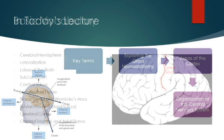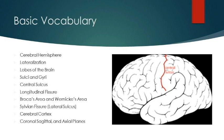So let's continue on and explore a little bit about the brain and its complex organization by taking a look at some key terms. First term I want to highlight is the cerebral hemispheres. And what are the cerebral hemispheres? Well, the brain is divided into two hemispheres, the right and the left, which are connected by a bundle of fibers called the corpus callosum. And each hemisphere is responsible for controlling the opposite side of the body and is associated with various functions such as language, reasoning, and spatial awareness.